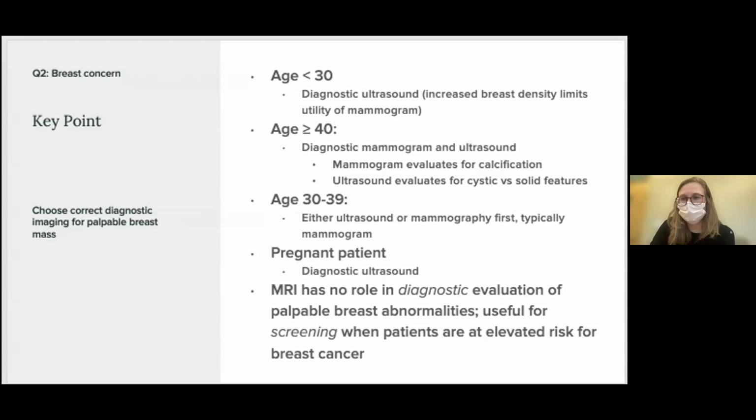So again, using those age cutoffs I mentioned on the last question. So age under 30, really diagnostic ultrasound is going to be your test of choice. And the reason for that is younger women have increased breast density, and so the sensitivity of mammogram is going to be much lower. And so for patients certainly over 40, diagnostic mammogram is going to be the test of choice. And we actually follow that with an ultrasound as well.